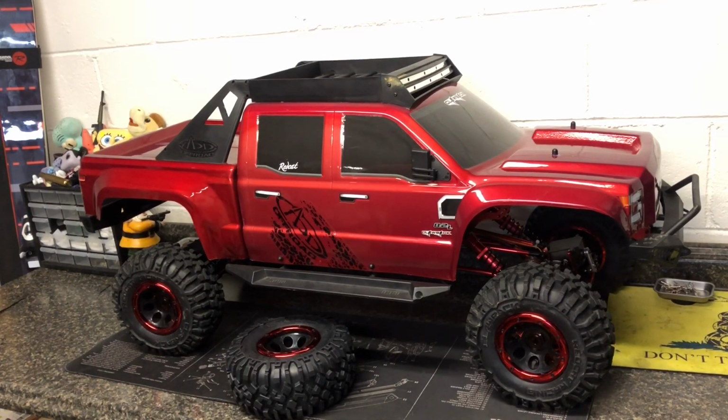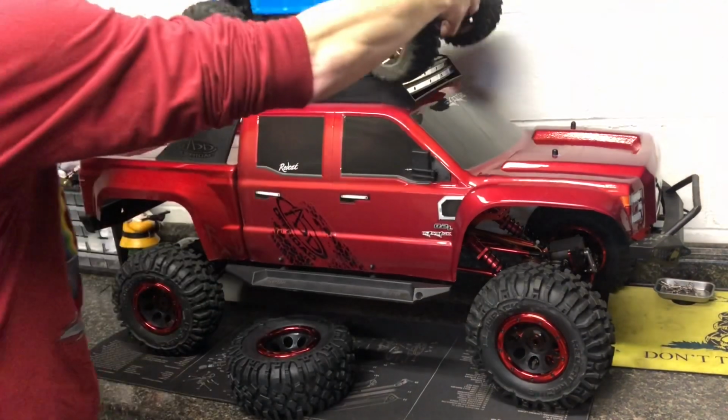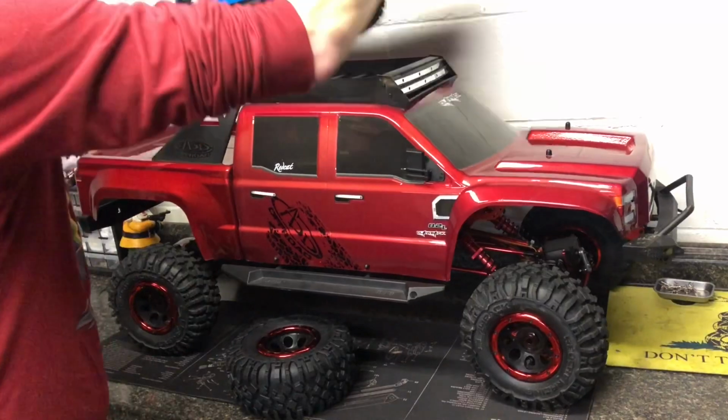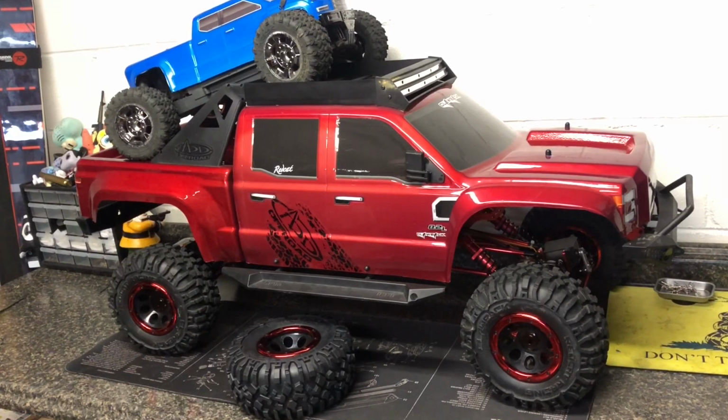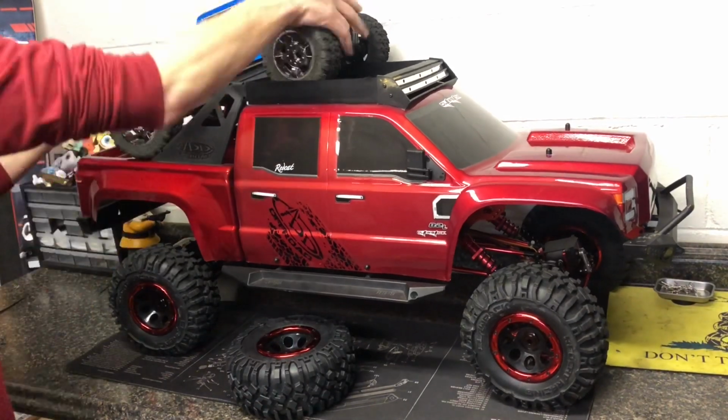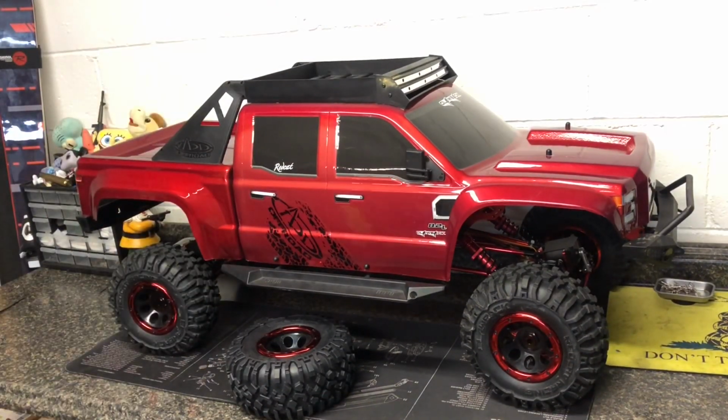As you can see, this thing's taking up most of my table. I've got the camera back like 4 feet from my table just to get this in view. Just for scale purposes, here is an Arrma Big Rock 3S 1/10 scale truck, a 1/10 scale monster truck. So if that shows you how big this rig is, it's over 40 inches long, bumper to bumper. It's a very, very big truck.